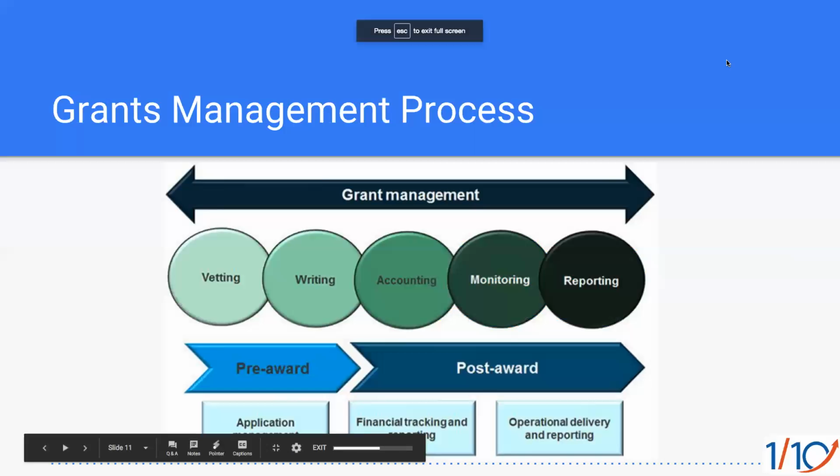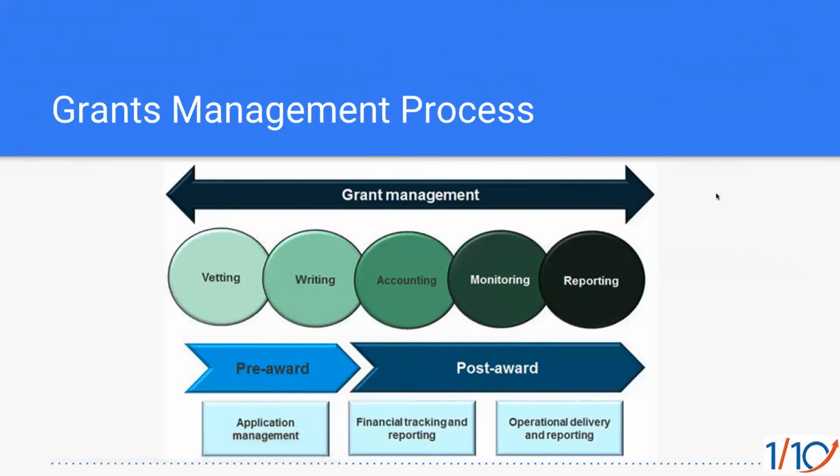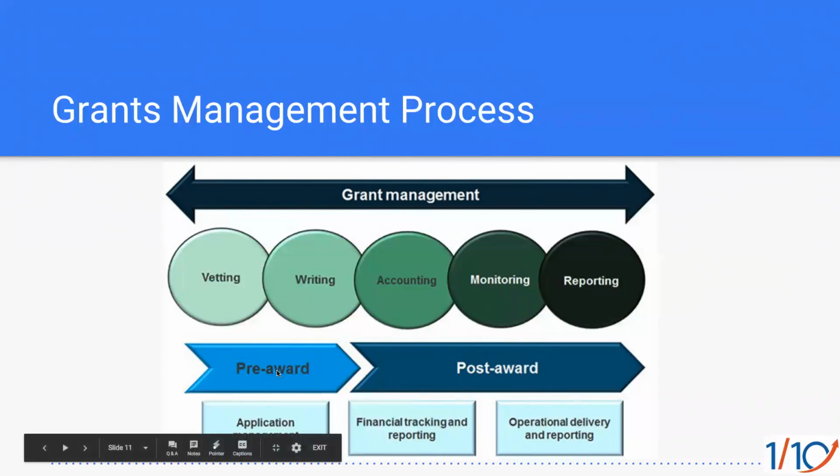So there's lots of grants management processes out there for nonprofits. I just picked one that I thought resembles a little bit about what we're going to talk about. But they all sort of follow this general process. There's this vetting or researching, prospecting, analysis, whatever you want to call it. Then there's the actual applying to grants, and that is in the pre-award stage.